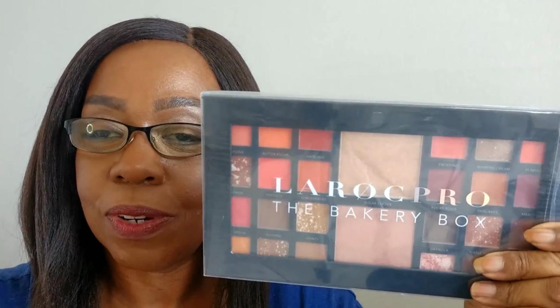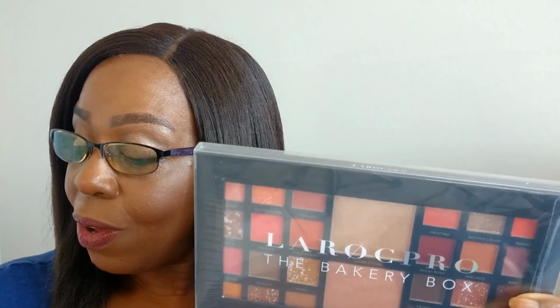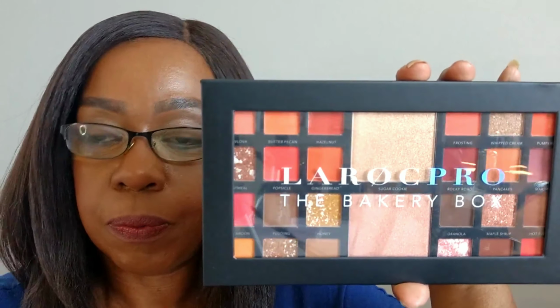Okay, and then moving right along. I'm excited about this last product, y'all. Okay, and the last item that we have is by Lorac Cosmetics, and this is called the Bakery Box. Wow. Wow, this is beautiful. Okay, let's read about this product right here.